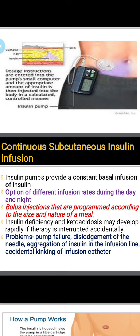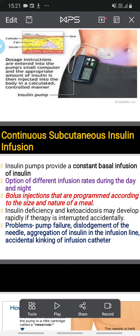Insulin pumps provide a constant basal infusion of insulin and the option of different infusion rates during the day and night. It is mainly useful for type 1 diabetes patients, where we have to combine short-acting and long-acting insulin, and the short-acting insulin will depend on the amount of the meal the patient is taking. Otherwise, there will be hypoglycemia. If less insulin is delivered, it can cause hyperglycemia, and if more insulin is delivered, it will cause hypoglycemia. So according to meal intake and the patient's blood glucose status, there is a sensor in the insulin pump which will give the proper dose to the patient. And bolus injections are programmed according to the size and nature of the meal.